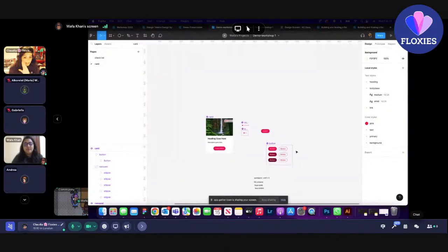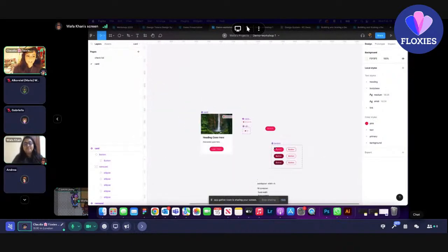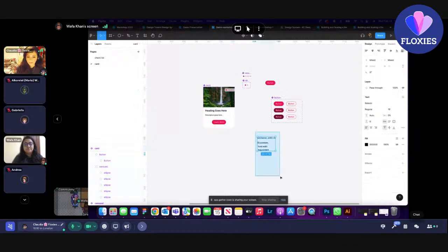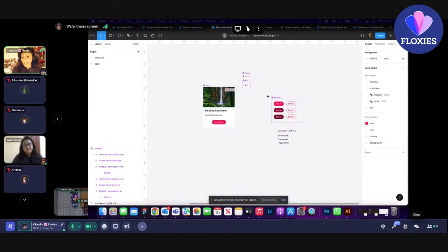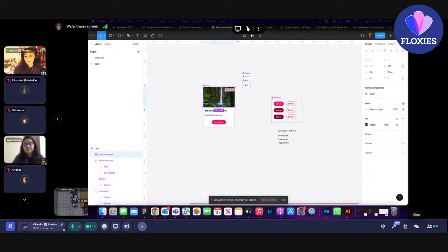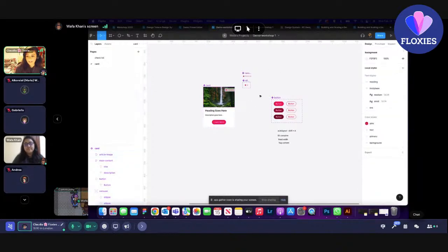Yeah, and I think it relates really well. A lot of our people here at Flux are using Figma for their designs, and then they're using Webflow for their development. And so the absolute position is something that they will find after in their development process, because it works exactly the same.